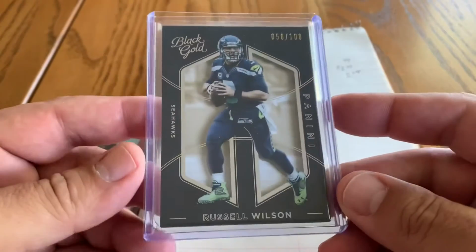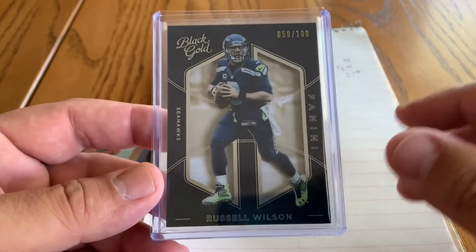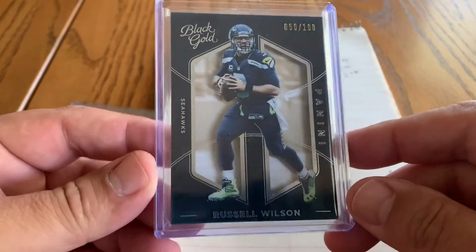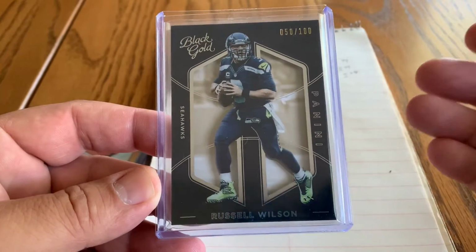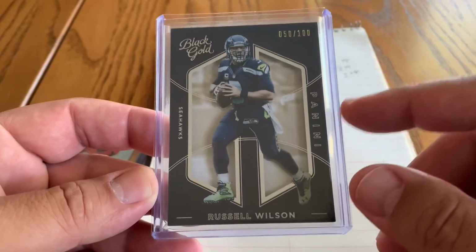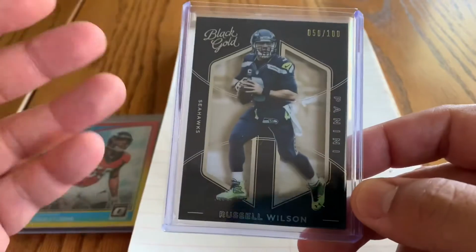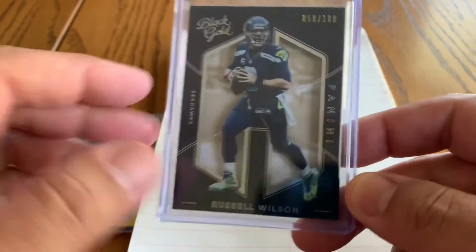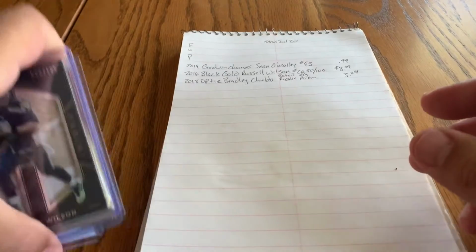Nice card. And one of the reasons why we bought that was just to kind of dress up that initial photo and kind of see how it would do. Like, I like Black Gold. I like Russell Wilson. Doesn't mean that buyers out there feel the same way as I do. So this took a while to move as well, about 30 days. So we didn't necessarily profit on this, but we learned a lot. We paid a lot of tuition. So there's our 4 sales days.